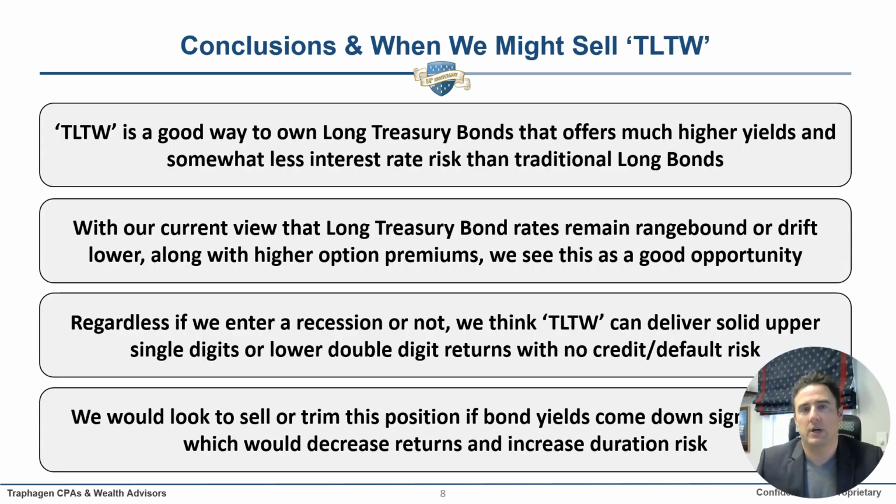Now, there will be times that we would look to sell or trim this, not yet or not now. Obviously, we just bought them, but there can be instances where we would look to get out. So this is looking at conclusions and when we might do that in the future. We think it's a good way to own long-term Treasury bonds. It's much better, in our opinion, than owning straight Treasuries. You get better yield and somewhat less interest rate risk than just holding straight Treasuries, and significantly more yield, maybe even 10% more yield. It's our view that it's likely the economy is slowing and possibly entering a recession.